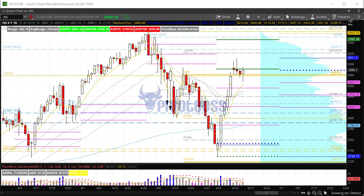Here's a look at the daily time frame of the ES. You'll see here that price is bouncing a little bit today after pushing through the previous session's low and has now pushed back above the previous session's open price. You'll notice that over the last 4 days we've had very narrow range overall. The previous session, as a matter of fact, had a 15-point range. 15.75 points was the range. On a one-day basis, that's very, very narrow.